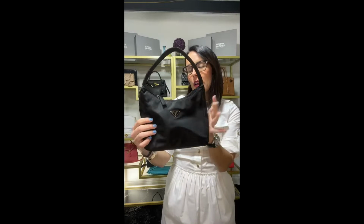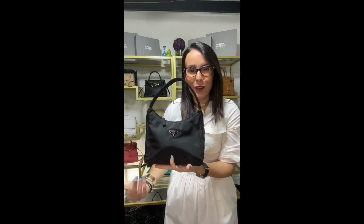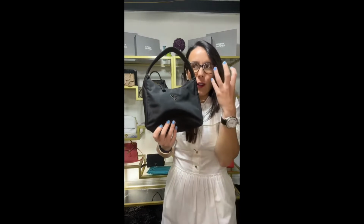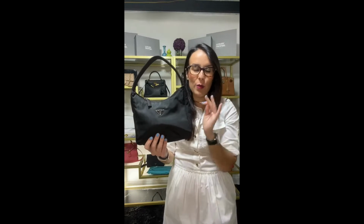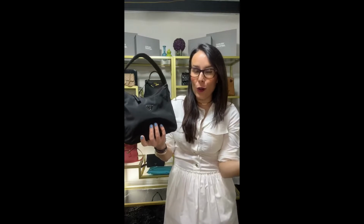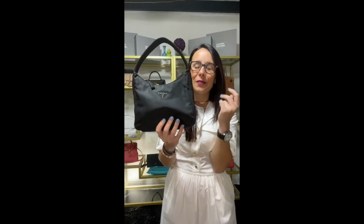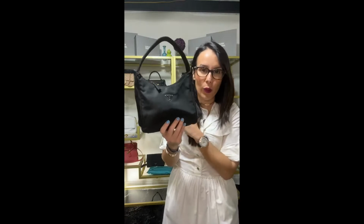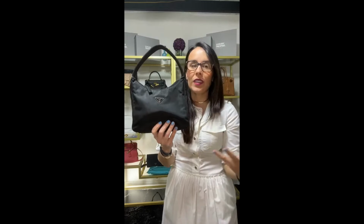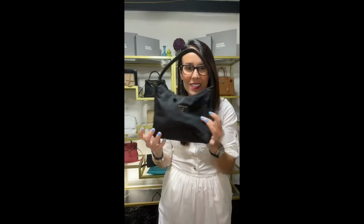And this is just one of those bags that you can buy, you can use, and you can pass down to your next generation, and it'll still be in style pretty much forever because it's just iconic. It's kind of like when you see the Lady Dior and you know that's just iconic Dior. That Tessuto line from Prada is one of those lines that will always be in the Prada house, and it'll be something that you can just pass down.